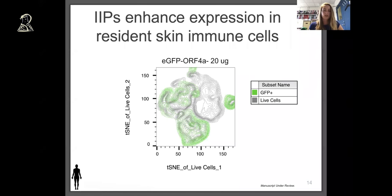So we wanted to look at which cells are actually expressing this RNA. So this is called a tSNE plot. For those of you who aren't familiar, it's like a principal component analysis for flow cytometry data. So you're able to view kind of 3D data in a 2D model. It basically does unsupervised clustering of your flow cytometry data. So you don't tell it what any of your gates are, and it just forms these clusters of cells. That's what is presented in the gray with the live cells. And then you can overlay your gating on top of it.